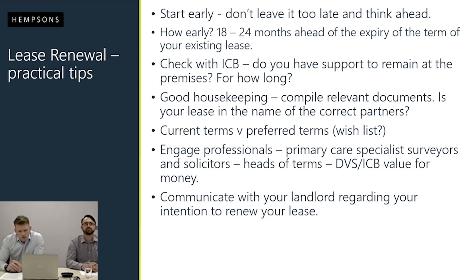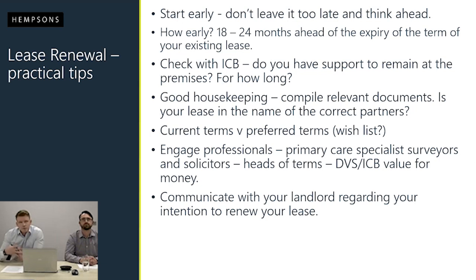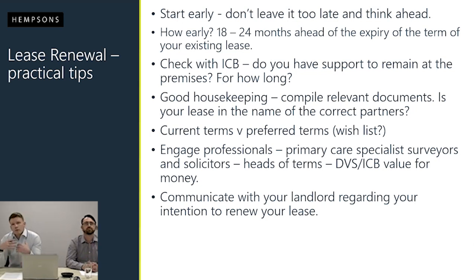The next point is really to check in with your ICB. Check that your premises are part of their future plans, and that you have the ICB support to remain at the premises, and if so, for how long. You need to understand what the ICB's future plans are for the practice. After all, the ICB is funding the premises going forward, so it's good to check with them whether, for example, they have alternative plans for the practice in terms of potentially moving to new premises.